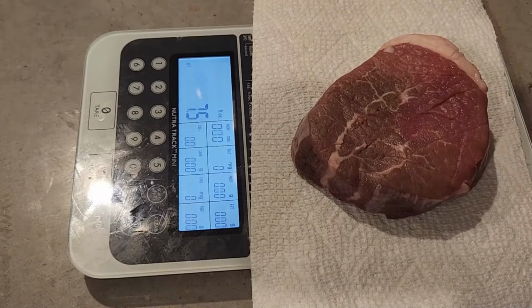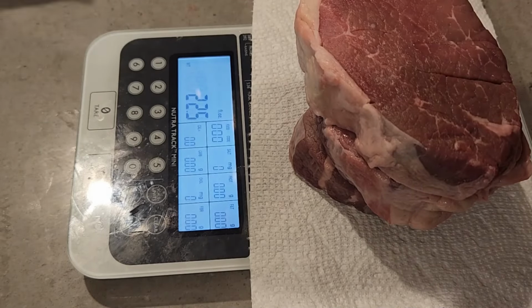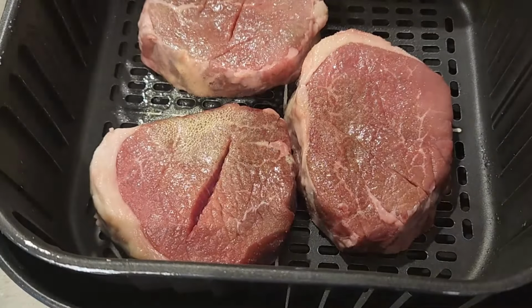Over here, I'm just weighing the steaks because I'm curious how much each individual steak weighed, and to get an accurate count of my food intake, because I've been picking up an awful lot of weight and I want to get back on track. And this is the perfect way to get back on track: a beef and butter fast, or an egg fast, or OMAD, or carnivore. Whatever you want to do, it all works.